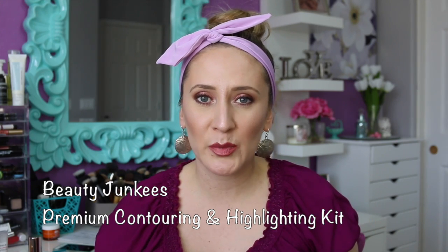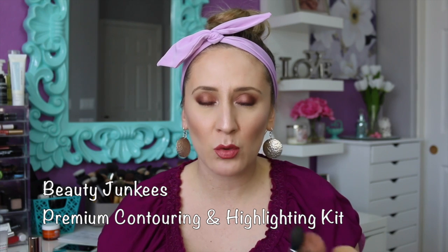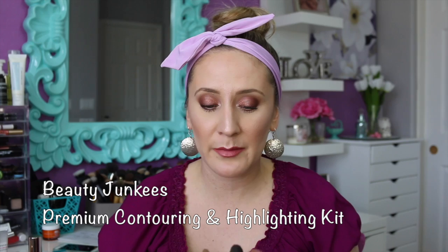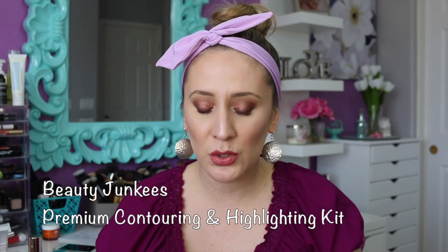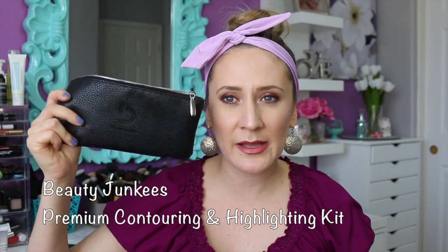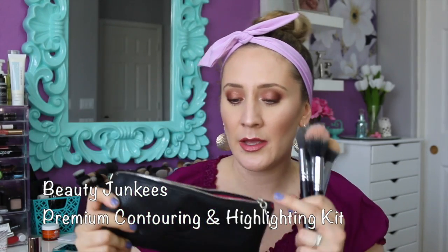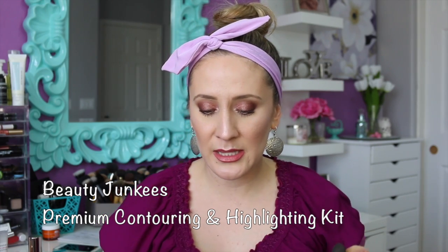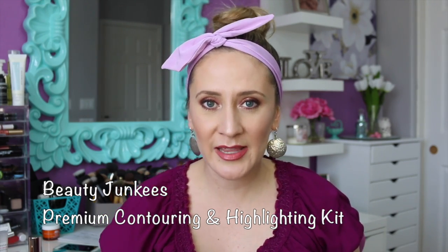So you can purchase this brand on Amazon. I will link them down below, like all the different brushes that I have here that I'm going to talk about. I've also done a review on their 8-piece eye brush set, which I have in this little bag. It comes with this faux leather cosmetic bag, which I love. I actually have all my eye brushes in there. I actually take this with me to work.